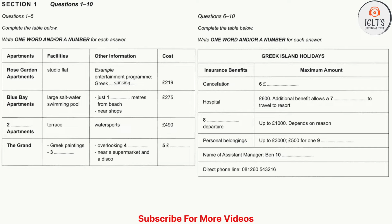The Grand? Actually, it's quite reasonable. It's an older style house with Greek paintings in every room and a balcony outside. Sounds nice. What are the views like? Well, there are forests all round, and they hide a supermarket just down the road, so that's very useful for all your shopping needs. There's a disco in the area too. And the price? £319 at that time, but if you leave it till November, it goes down by 40%.